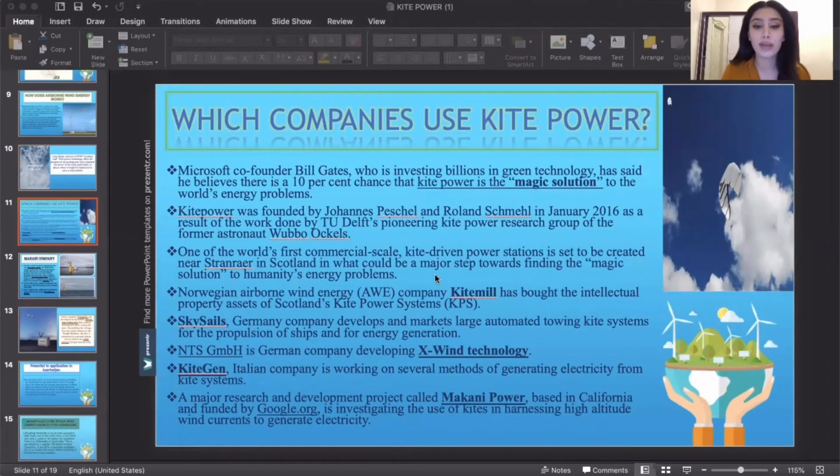Microsoft co-founder Bill Gates, who is investing billions in green technology, has said there is only a 10 percent chance that kite power is the magic solution to the world's energy problems. Kite Power is a registered trademark of a Dutch company developing airborne wind power systems. Kite Power Systems was founded in January 2016 by Jonas Peschel and Roland Schmel as a commercial spin-off from the Delft University of Technology's Airborne Wind Energy Research Group. The company is located in the Netherlands.